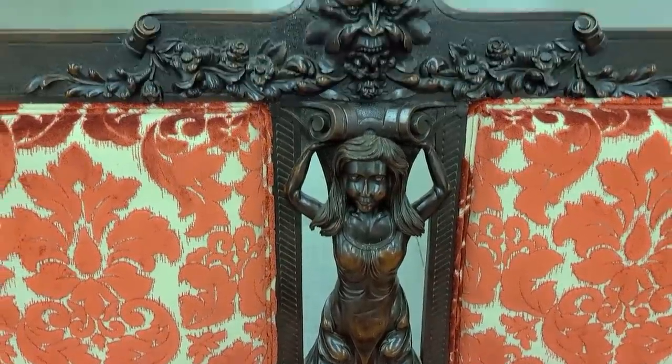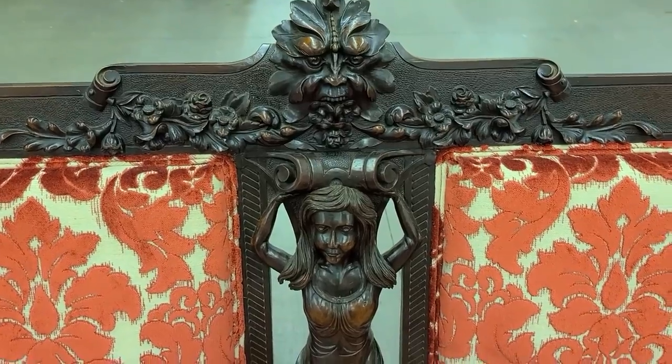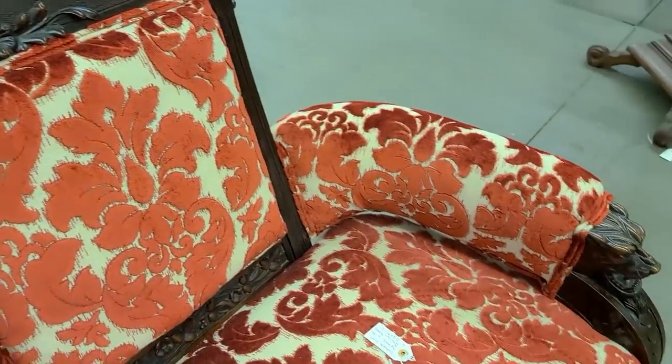In crushed velvet. Isn't that amazing? Wow. I don't know that I've ever seen anything like this.